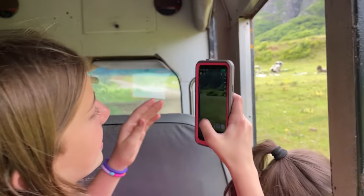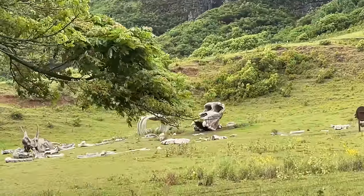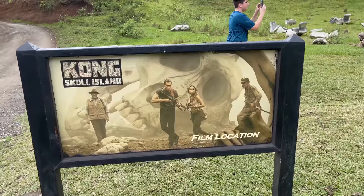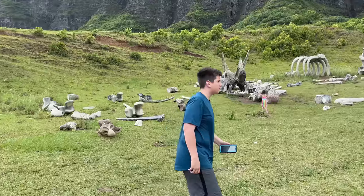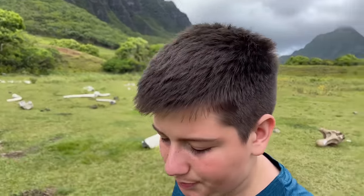Skull Island! This is Kong: Skull Island. So if you want to get out, feel free. Oh, I want to get out. Alright, so you guys might remember this scene from Kong: Skull Island where they're walking around and they find a bunch of skulls and stuff. This is where it was filmed. This is Kong's parents.